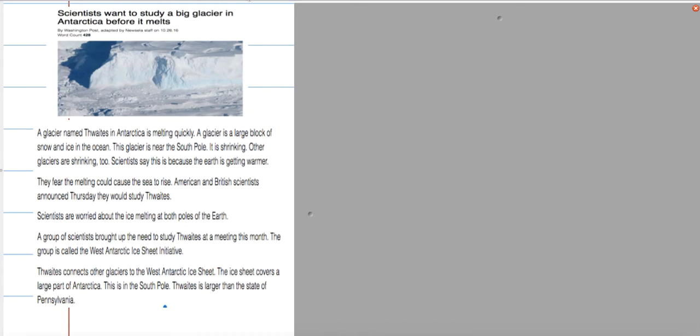So, if I were to go and highlight some key information, I don't have to highlight these long sentences. I can just go, well, Thwaites is important because that's the glacier they're talking about. Obviously, it's melting. It is near the South Pole. Shrinking. Earth getting warmer. Okay, so some key words there, not the whole sentence. Then I come here and I thought, the scientists are going to study it. That's important, I thought, because scientists, when they study things, they learn a lot of stuff about it. So I thought that was important.